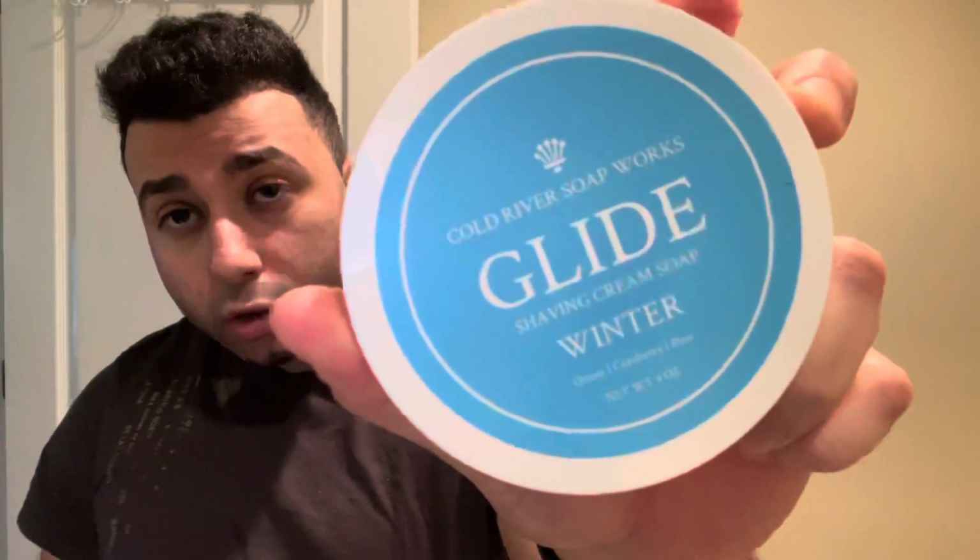Today we're gonna try a new soap I never tried before. They've actually been in the game for, I think, over 4 years at least. Never got around to trying them. They kind of fell by the wayside behind a lot of the popular artisans, but they've just been kicking and going. Coal River Soapworks Glide.